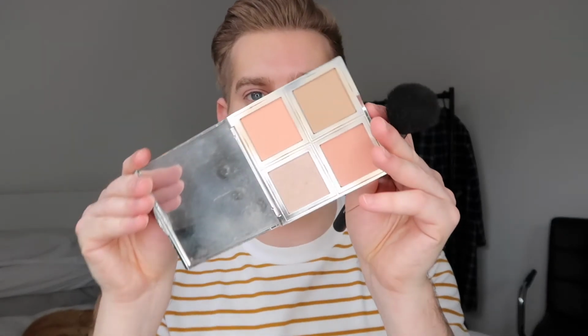And then I'm also using this E.L.F palette. I use this very often. This is the palette that's my go-to palette. I use the two blush shades the most, so I just dip between the two and load that up on the brush. And I keep it quite high, almost just above my bronzer, to give me that sculpted look.